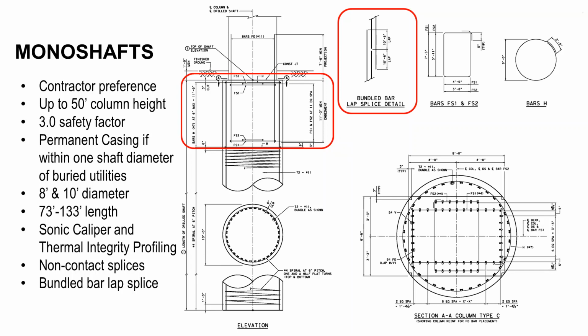We ended up with 8-foot and 10-foot diameter monoshafts. Just for consistency, we didn't want too many sizes. We ended up with a length between 73 and 133 foot. And one important thing that Fugro really wanted us to include in our specifications was quality control of these shafts. They're so important, they're non-redundant. So we have sonic caliper testing as well as thermal integrity profiling included. When they're out there doing CE&I, they can check these shafts to make sure they're installed properly.